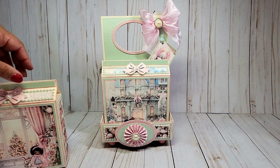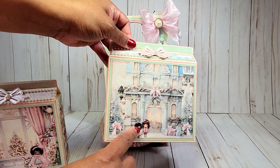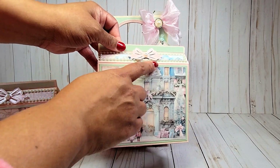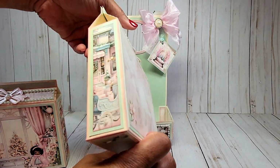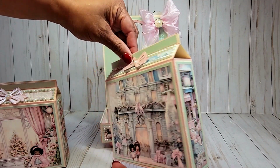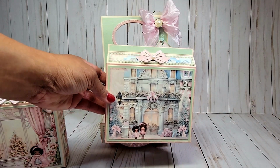Let's take a look at our second box. Here we have a beautiful blue theme, and we've got the cute little girls here on the bottom. We have more of the pearl trim on the top and this pink bow. And look at this gorgeous house. This is the back. Now, I really did not decorate these boxes because I wanted to really showcase Sandi's beautiful papers.